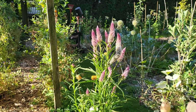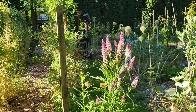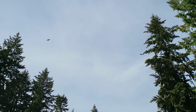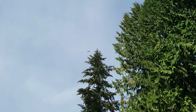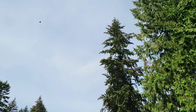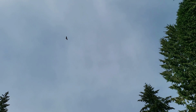So some years you have success with some things, failures with others, but the celosia was a success this year. I've actually been seeing some birds of prey above the garden this weekend. I'm not sure exactly what kind of birds they are or what they're up to. I just hear that classic kind of call that they make. And yeah, I don't know what's catching their attention down here, but it's kind of exciting and fun to see them.